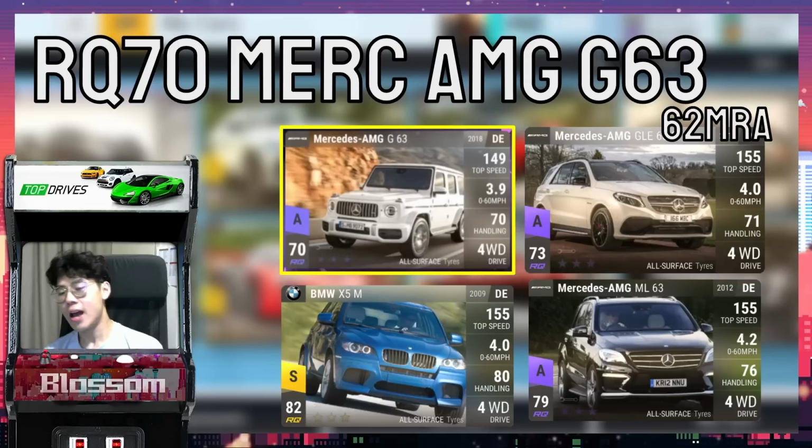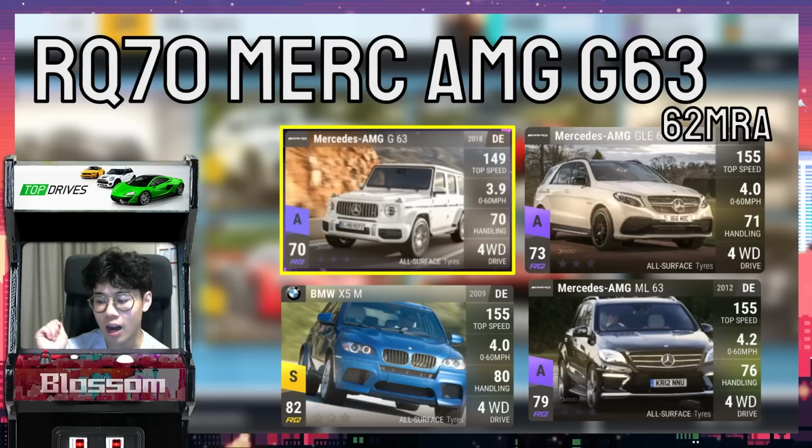Looking forward to it. Bunny and I were talking about this. I think that the AMG G63 is going to be very similar to its predecessor. Predecessor means the car before it, right? I think so. I think it's going to be very similar to its ultra rare counterpart, right? The ultra rare G63 is fantastic for the quarter mile and the half mile, and I think it's going to be the same for the Epic. I think it's going to have no MRA because it's an incredibly heavy car, even though it's a very powerful engine. It's still a very, very heavy car.